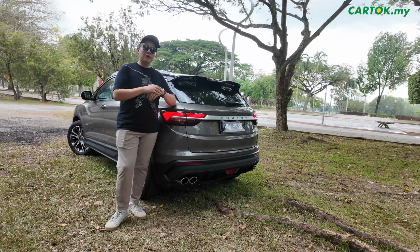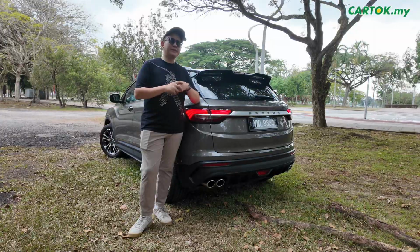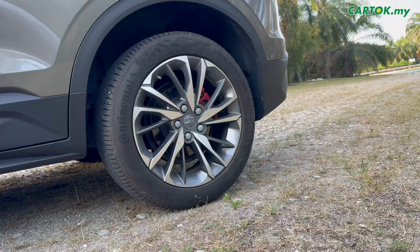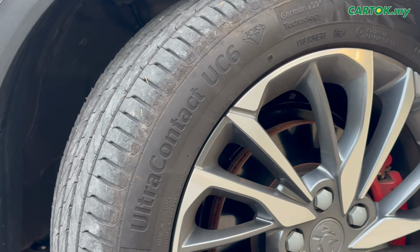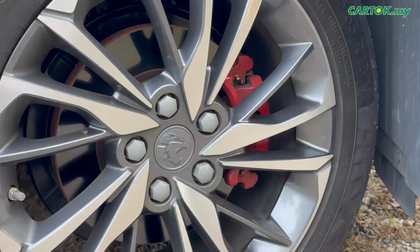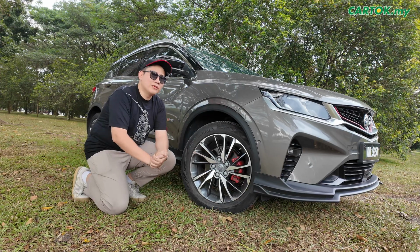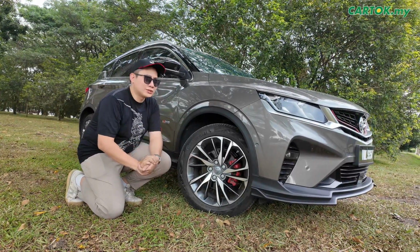All in all, it's very good looking, and in some way, it's quite elegant, I think. Yeah, the Proton X50 uses 215/55 R18 tires. At the moment, it comes with Continental UC6 tires, which is not bad at all. And what you can see is the red color caliper, which intends to be sporty. I still think it's a little bit overkill given this is just a family SUV. Same goes for the rear quad exhaust vents.